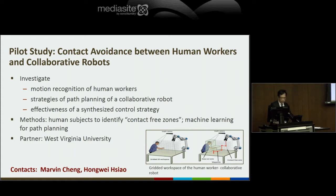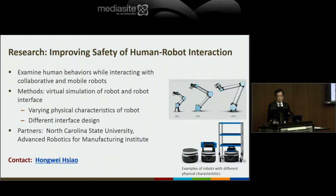Another thing we're doing is human-robot interaction. This is important because we might be afraid of a robot. Let me give you one example. I have a Roomba at home, and I have 2 cats at home as well. So when the Roomba is moving, one of the cats is really afraid of the robot.